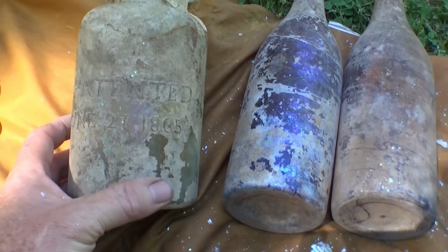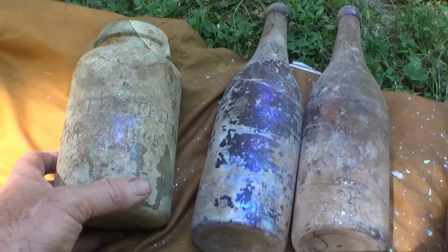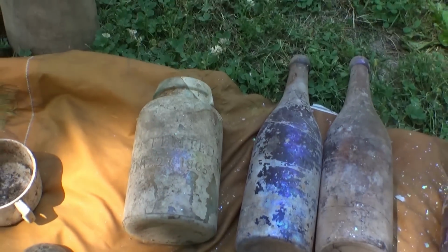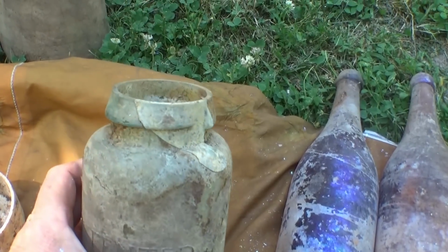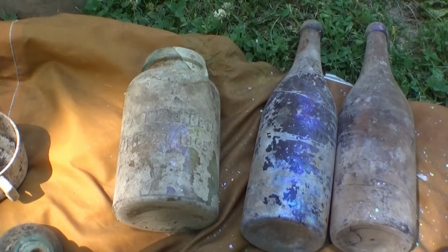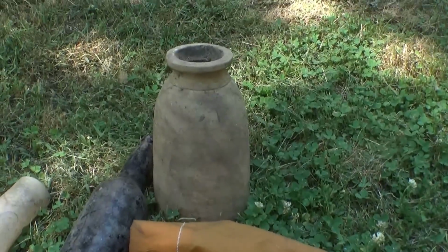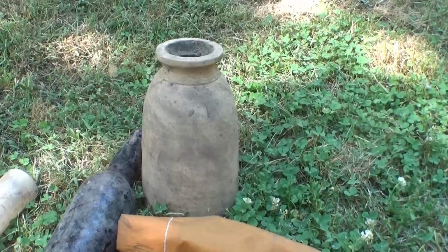So we'll be able to glue that back in there. It's patented June 27th, 1865. It's a very rare jar. Actually, it's booked at $1,000 and up, and that's if it had the original closure. We never found the lid. We looked for it. But anyway, it's still a cool jar, and we are proud to get that one. We never found the rest of that stoneware salt glaze jar either, but it'll look good sitting there.